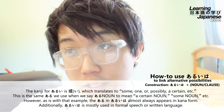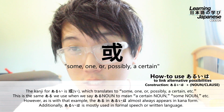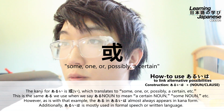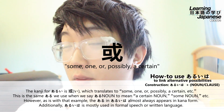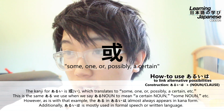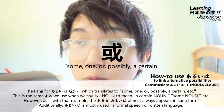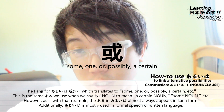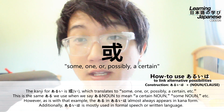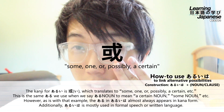And if that still doesn't make sense, let's try one more approach to getting a feel of this. Let's look at the kanji for あるいは and see if we can get some sense from the meaning of the kanji itself. So the kanji for あるいは is this thing right here. Should be on the screen. This kanji right here translates to the following words. The word some, the word one, the word or, the word possibly, the word certain. And this is the same ある that we use when we say ある noun to mean a certain noun. So when we say ある学生, we just mean a certain student, or some student, or one student, or a student. This is going to be the same ある in あるいは, except it's just not going to show the kanji because this is usually written in the kana form.